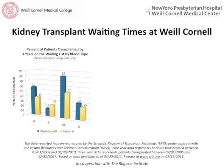For blood types A, AB, and O, our transplant program has higher transplant rates compared to all centers nationally. By 3 years, 57% of patients with blood type A have been transplanted, 15% of those with blood type B, 82% of patients with blood type AB, and 32% of patients with blood type O.